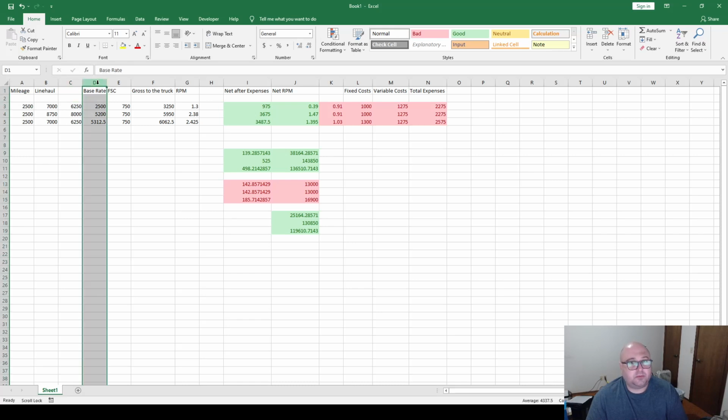And then this column right here is the base rate. This is the rate that you're making on the load. This isn't including fuel surcharge. This is what you're making. So on this first mega carrier contract, where you're getting $1 a mile, it's just 2,500 times 1. You're getting 2,500 miles at $1 a mile, so you're getting $2,500 plus the fuel surcharge, which is 2,500 times 0.3, or 30 cents per mile, so $750.